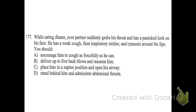Number 177. While eating dinner, your partner suddenly grabs his throat and has a panicked look on his face. He has a weak cough, faint inspiratory stridor, and cyanosis around the lips. What should you do? First off, do you remember what stridor is? It's a crowing noise that happens when you're breathing, and it has to do with an obstruction in the upper airway.